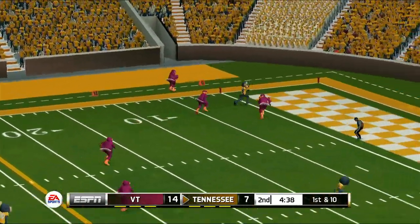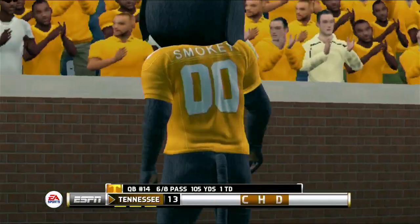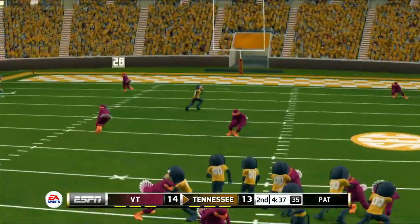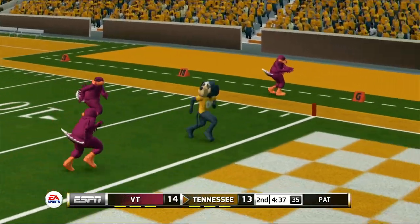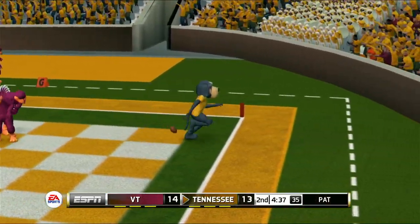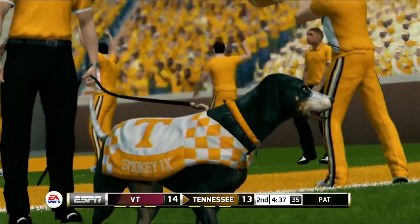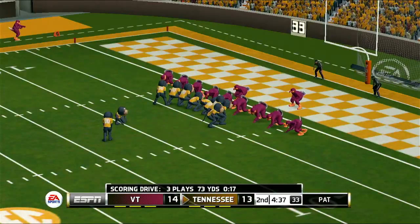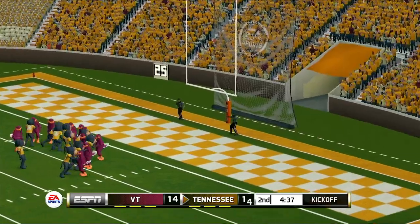He launches one for the end zone. He scores. What a play. These poor guys in the secondary look like they're still trying to catch up with him. He's gone in a heartbeat. They'll line up for the extra point in an attempt to tie the game. He makes the PAT.